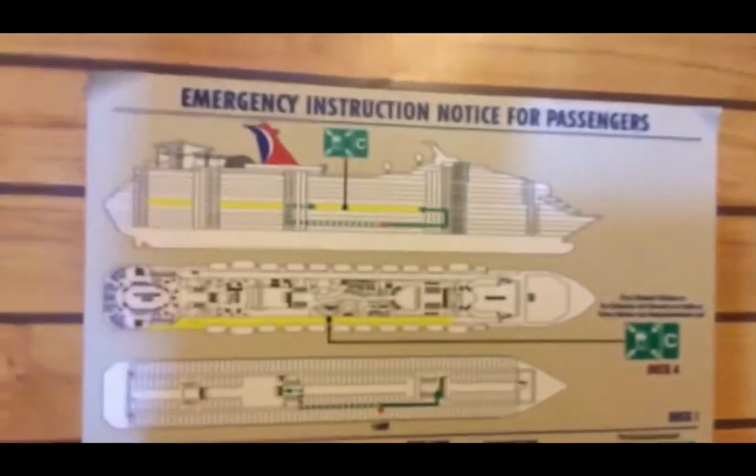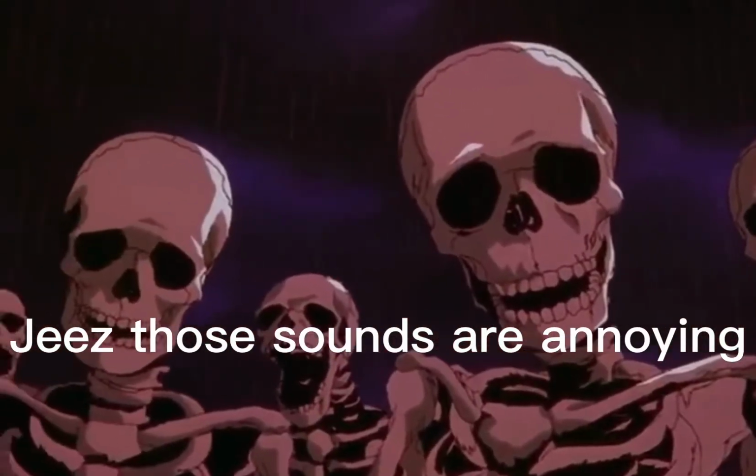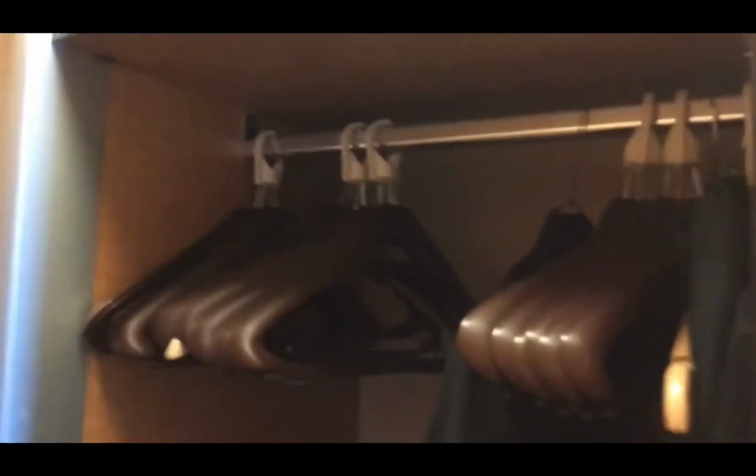Close that. Here's the map of the ship. Over you go. You got your safe and more cabinets in here. You got your life jackets. I think there's at least six of them in there. And just more supplies up there.